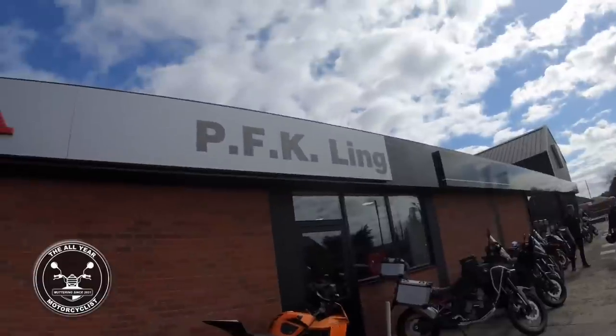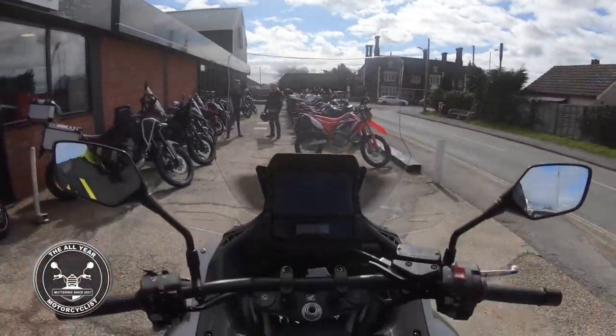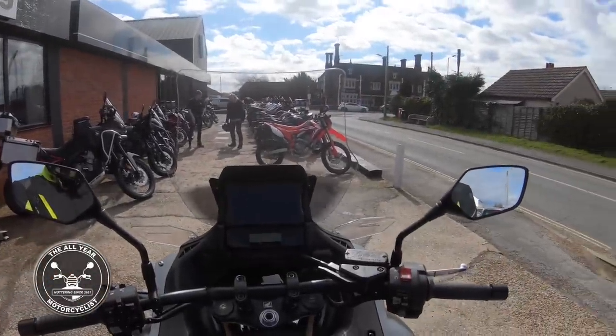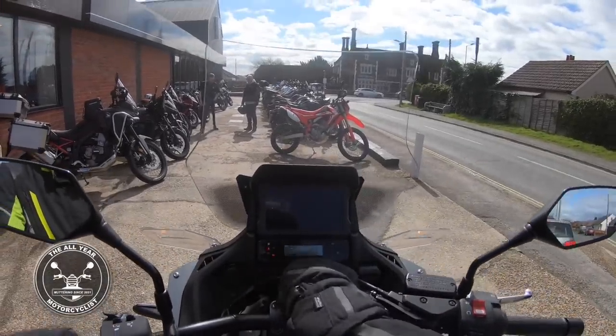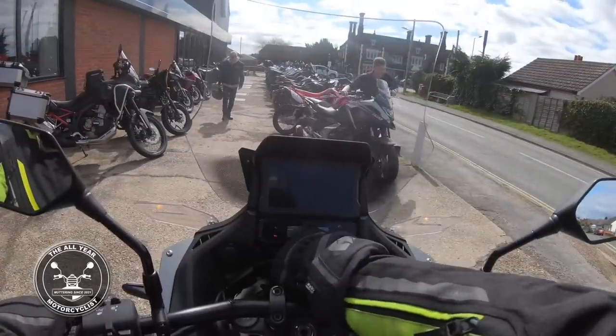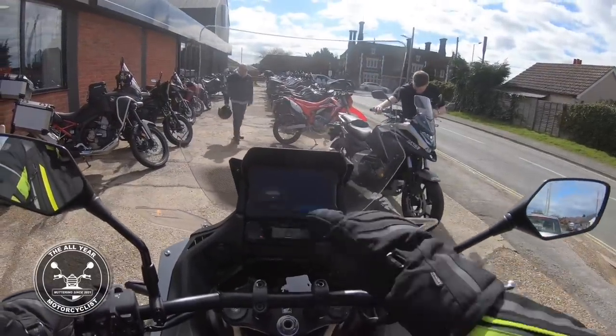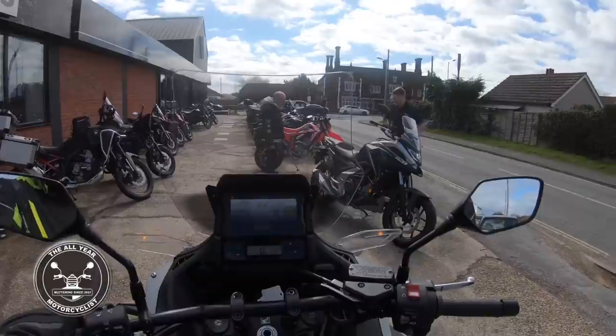Right, here I am, back at Lings. This time, look at this: a Honda NT1100. What a machine, look at it. And this is my first time. Ignition on. The rider response, okay. There we go. Look at that.